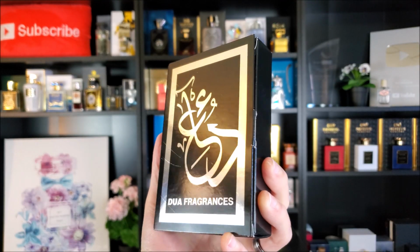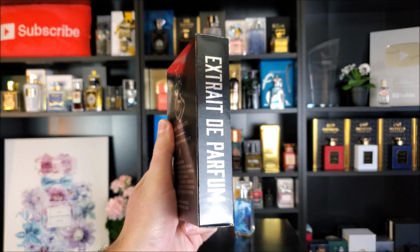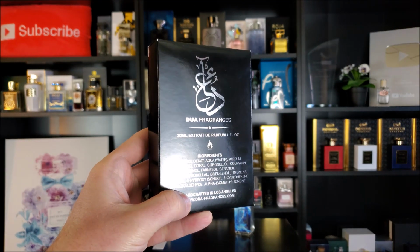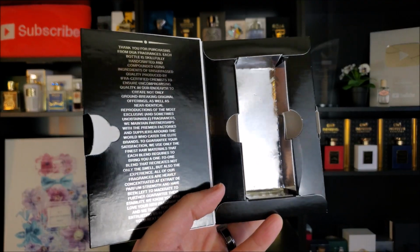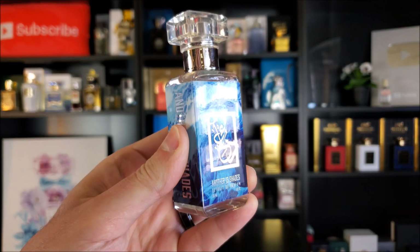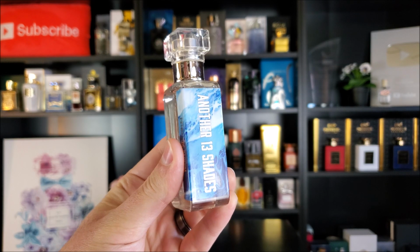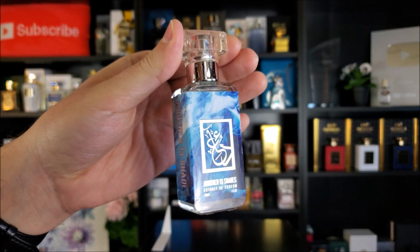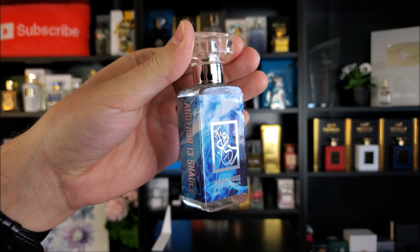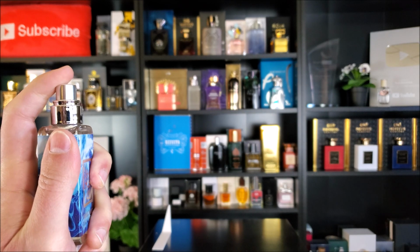And so I'm excited to tell you what I get from the smell. Let's start things off with the presentation. So on the front of the box, you'll see that it has this Dua logo here. The side of the box has the concentration written on the spine, and the back has all your ingredients. On the inside, you will find a description on the brand, and the bottle rests in there on the right-hand side. And the bottle has this oceanic graphic here on the front, and then on the side, you have Another 13 Shades. The cap for this fragrance does click into place very securely, so you can pick it up from the cap. And the distribution on the atomizer is very wide.